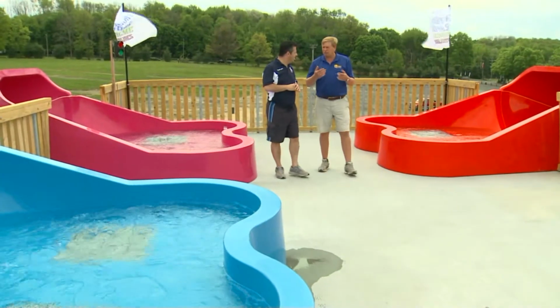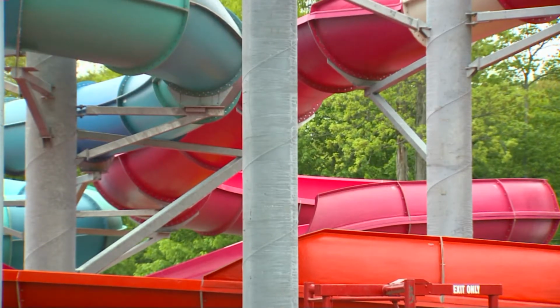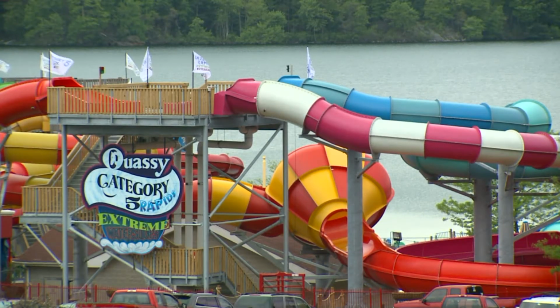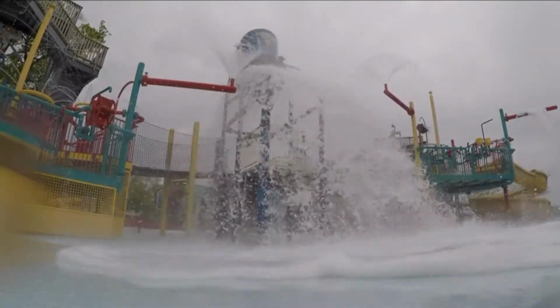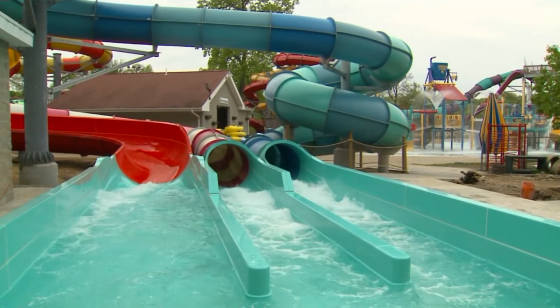That's Eric Anderson, who knows Quassy well. Started here when I was 11 years old. So when it came time to build the next big thing into 110-year-old park, they went big. 20 tractor trailer loads of fiberglass, 20,000 nuts and bolts, 10 tons of steel. Did we mention the water? Each of the slides has 3,000 gallons of water per minute going through the slide.